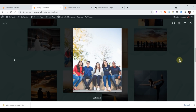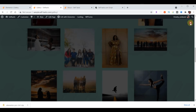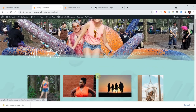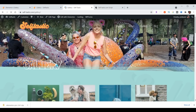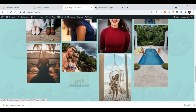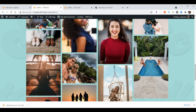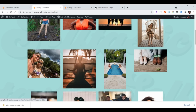It's also a lightbox gallery. So we click on that. But it's just not as fancy as the one that Bethany has if we go to her gallery. See how nicely those load in like that? Now at our gallery, if we made all these pictures the same size, it would make it look a lot better than it does.